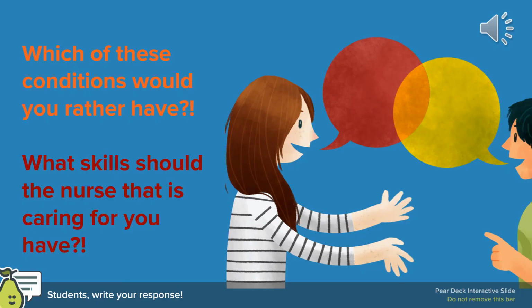We have reviewed 4 conditions that can be very painful. If you had to live with one of these conditions, which of these conditions would you rather have? And what kind of skills would you want your nurse to have that is taking care of you? We ask these questions to encourage you to practice empathy when you're taking care of patients with these conditions or any other conditions. Imagine that as you with a fixator on and you are scared or saddened by the fixator.